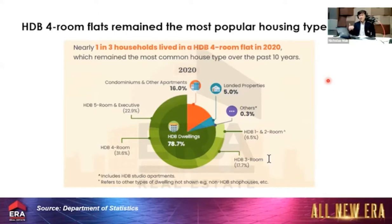And that is why it meets the housing needs of most families, because of the size, and it's also more affordable compared to some of the larger flats and all the private property. So what we see here is almost 1 in 3, 31.6% of the resident population, live in HDB 4-room flats, while for private property, 16% live in condominiums or other apartments, what we call non-landed housing.